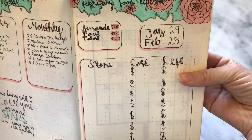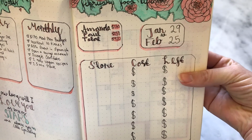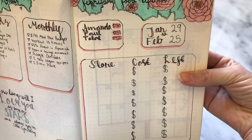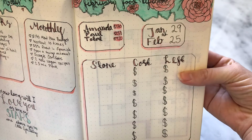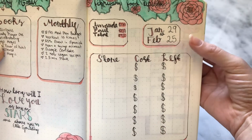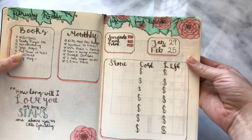So I will be spending $170 and Paul will be spending $250. Since, let's be honest, he eats pretty much for two people. So that's going to come down to a total of $420 for groceries. And this is a pretty short month too, so I feel like we should definitely be able to achieve this.